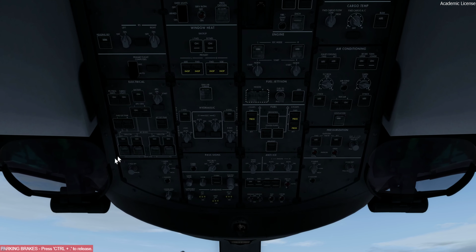Fuel is balanced and looks good. Hydraulics in the green, electrical panels and circuits in the green. Air looks good, distribution looks good. Continue to checklist, flight controls and ground equipment removed. And we are ready to go here. Release the brakes, we're clear to the left and clear to the right.